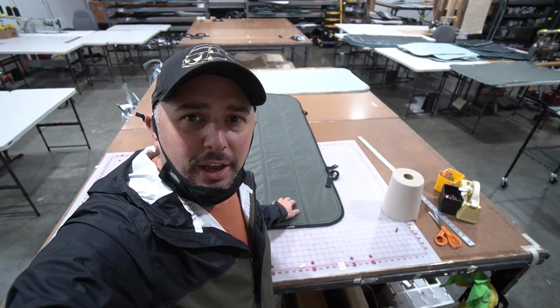I am in a really cool office right now, and you guys are like, why are you in an office? Why aren't you in a van? Well, I'm in an office that makes window covers as well as dividers from the front of the cab to the back living quarters. It's called Van Made Gear. We are with the owner right here.